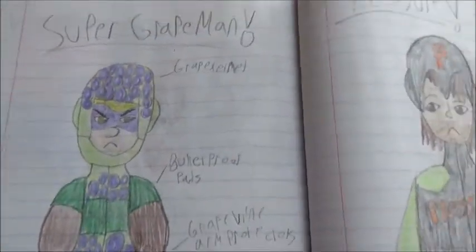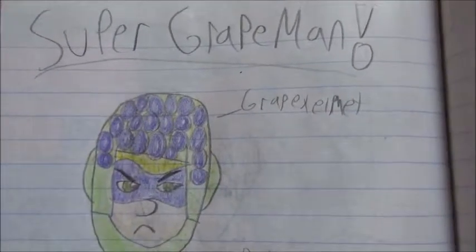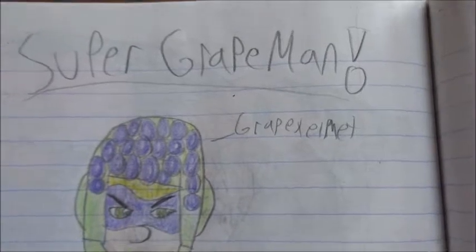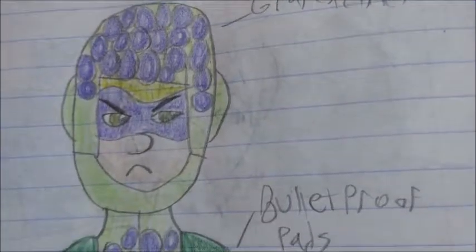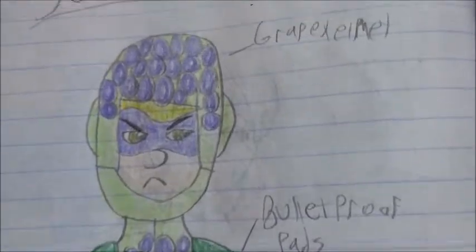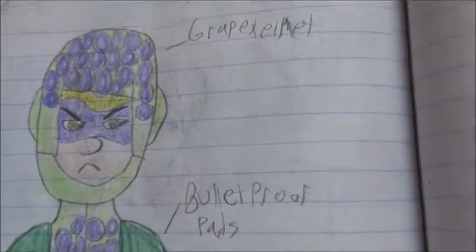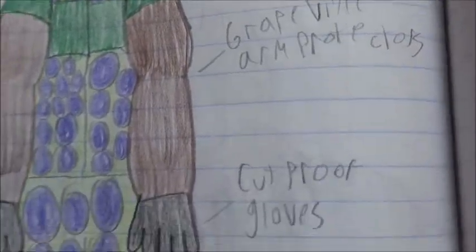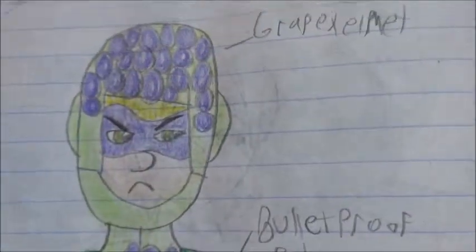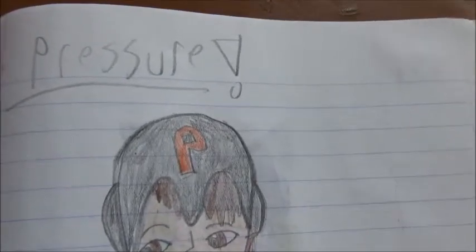And then, also, again, I changed stories. I'm now, on this part of the drawing book, I started writing Super Great Man, as you can see. This is the main protagonist, Super Great Man, as you can tell. Great helmet, bulletproof pads, grapevine arm protectors, cut-proof gloves. He's all protected. And this is the main antagonist, Pressure.